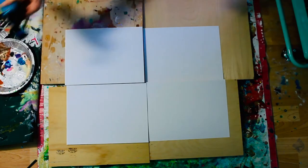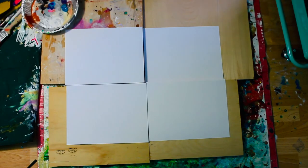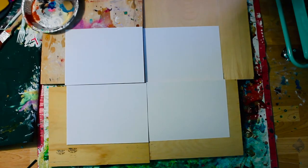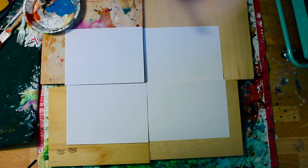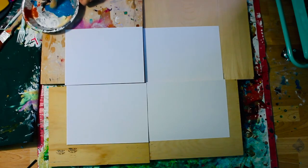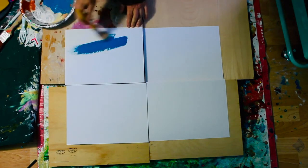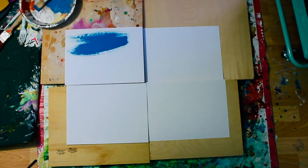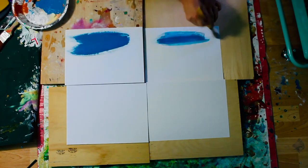It's still pretty stuck. I'm just going to put a little bit of water. I'm a little nervous, but you know, you don't achieve anything if you don't ever start. Too thick. That's better.